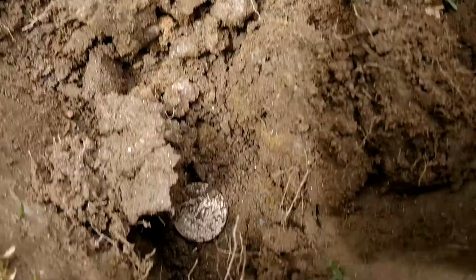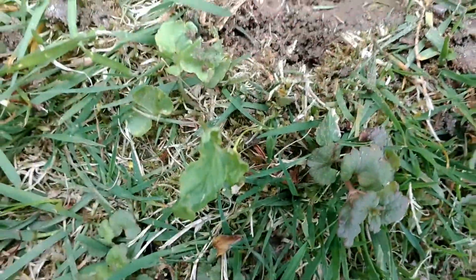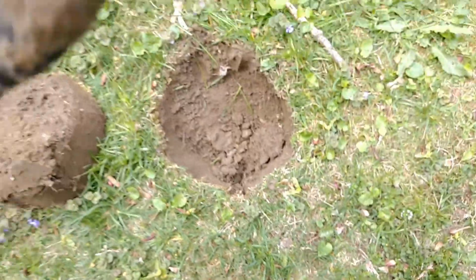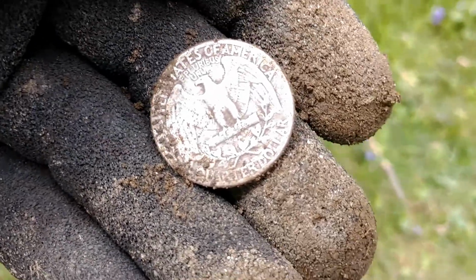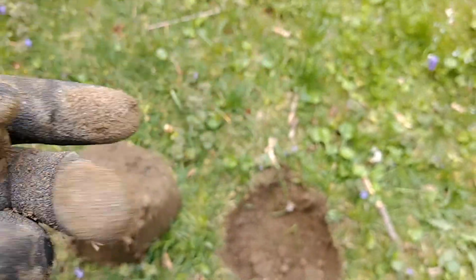Well, I don't know how I missed this last time, but apparently I did. We just scored. Silver on the board. See it? That looks like a Washington quarter to me. Let's pull that puppy out of there. Oh yeah. There's a lovely Washington.